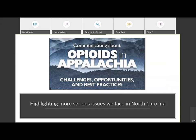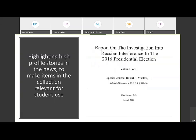It's an electronic item, but it does center on issues that we face here in the state. Obviously, this is an issue nationwide, but it did focus on the western part of our state. So I thought this was a good resource to highlight. And I think this was another one that I highlighted too, the e-resource that we had on the Mueller investigation. So that was pretty timely in itself.